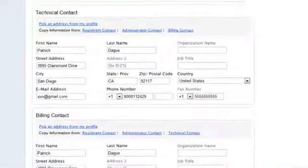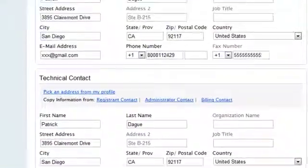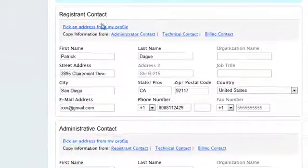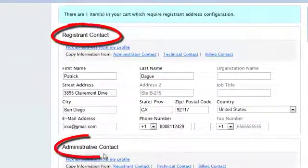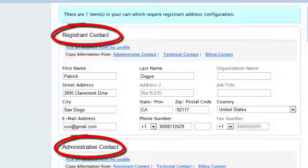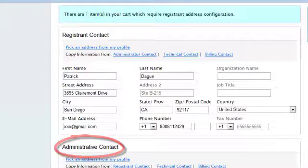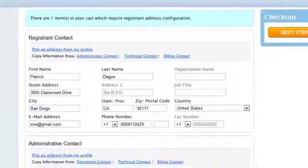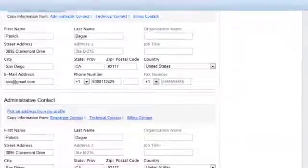Now you may or may not want to be your own technical contact, but to control this website you definitely want to be the registrant contact and the administrative contact. Don't make the mistake of letting your webmaster select the website and buy it and then put their name in there. Make sure that your name is in there as the registrant and as the administrator. Otherwise, later if you're trying to do something with the website or move it over to a different webmaster, there's many a story of people being held hostage. So that's how you buy a website.